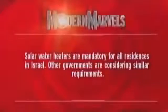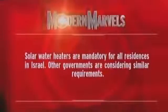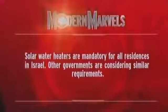The sun's heat also gives rise to the invisible, powerful force known as the wind. And in the future of energy, wind is a force to be reckoned with. Solar water heaters are mandatory for all residences in Israel. Other governments are considering similar requirements.